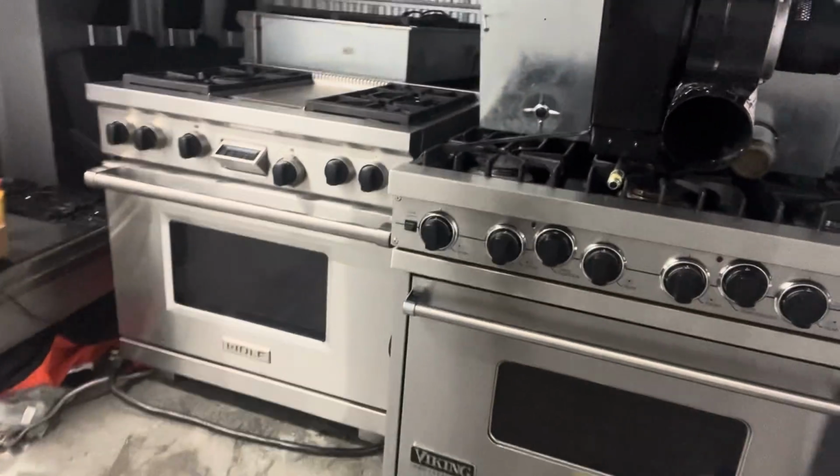Welcome to HQ, baby. This is the storage unit. It is full of freight items. I don't ship anything in a box. I only ship freight now. Freight is how you make your money on eBay.